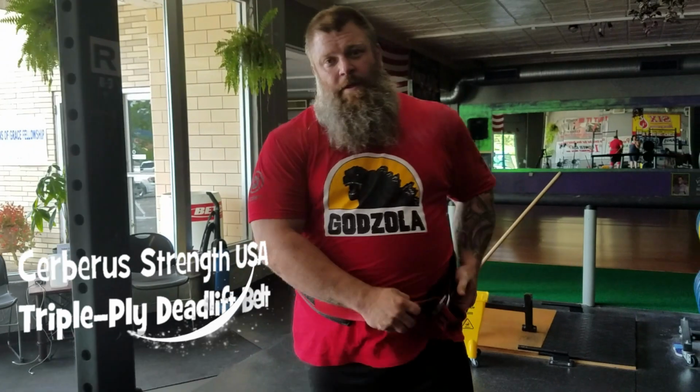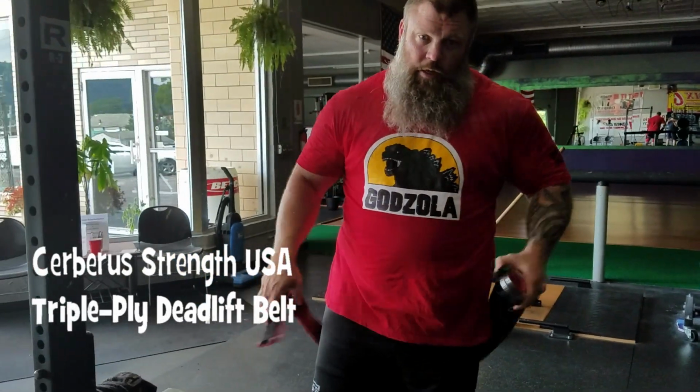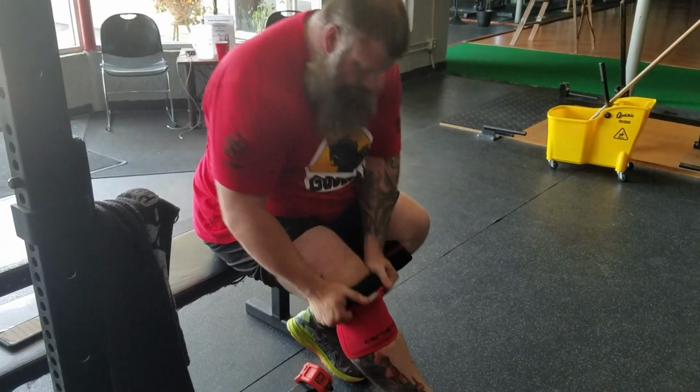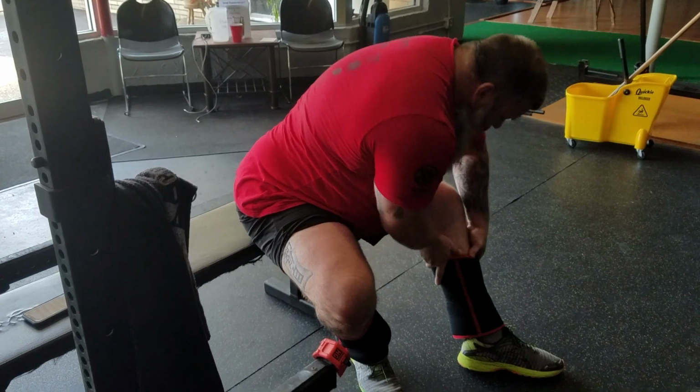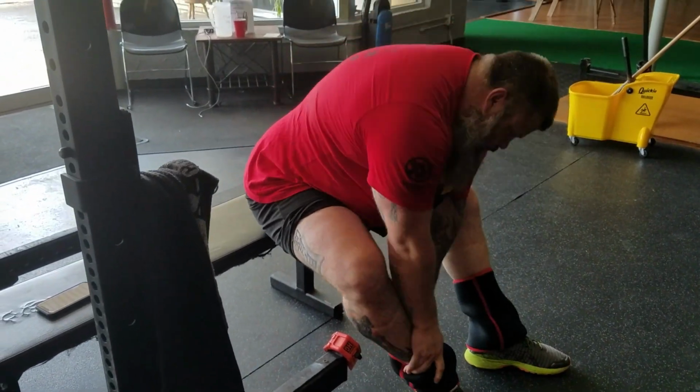All right, so the reason you don't want to use gear all the time is it becomes kind of a crutch to you. Just like navigation in your car, just like your phone, knowing all the phone numbers. You want to learn to compete without it. You want to get stronger. You want to strengthen your joints, your ligaments and stuff like that. So I don't recommend using stuff all the time.